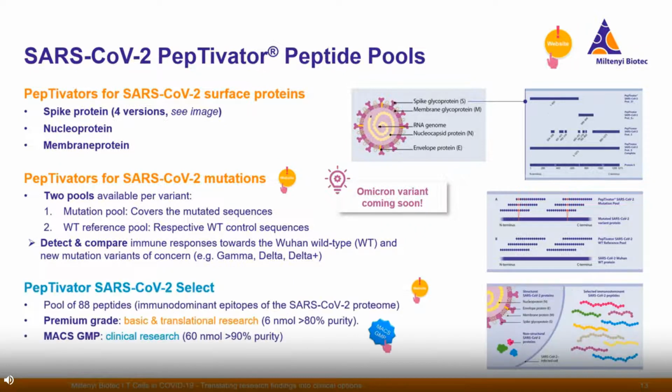And finally, we also recently added the so-called SARS-CoV-2 peptivator select. This select peptivator is actually a pool of 88 peptides, which cover the entire immunodominant epitopes of the SARS-CoV-2 proteome. And here it's really good to know that the SARS-CoV-2 peptivator select is already available in both premium as well as max GMP grade. So we think that with the SARS-CoV-2 peptivator peptide pools, you are able to really ensure efficient stimulation and also analysis of SARS-CoV-2 reactive T cells.